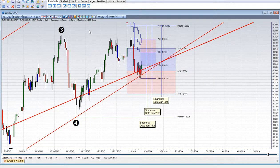So it was dancing. Let me put my arrow here. It was dancing all around right here until today. So let's see what's going to happen.